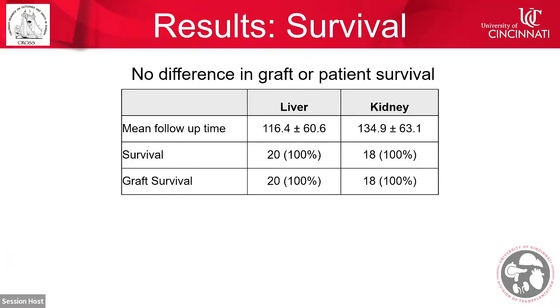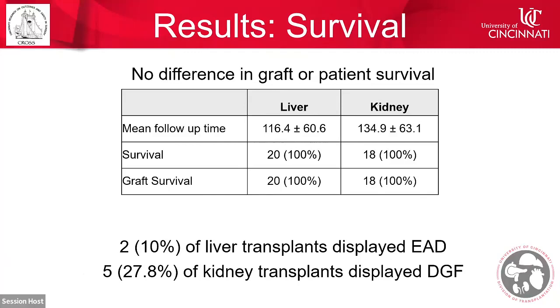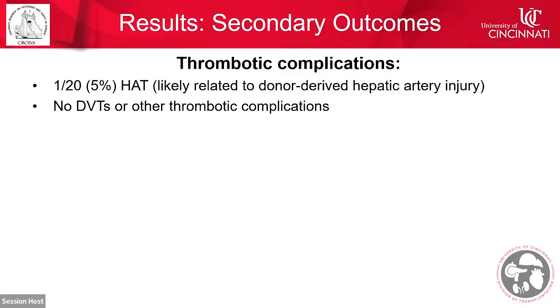Early allograft dysfunction occurred in 10% of livers, and delayed graft function occurred in 27% of cases, which mirror typical outcomes. When we evaluated for thrombotic complications, we noted one case of hepatic artery thrombosis, though this case was likely due to a donor-derived hepatic artery injury noted at the time of transplant. No DVTs or any other thrombotic complications were observed in the kidney or liver groups.